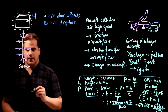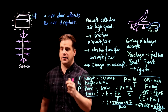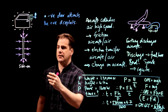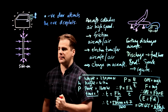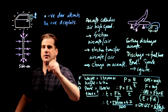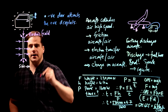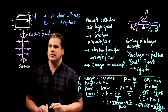Okay? Now, I would recommend a quick little diagram just like this if you get asked this sort of question in the exam. Diagrams are often a good idea, okay? They help explain what's going on, show the examiner you know what you're talking about. Okay, so we've drawn the door side on and we've drawn the electric field lines. Label the diagram. Okay? And then explain it.